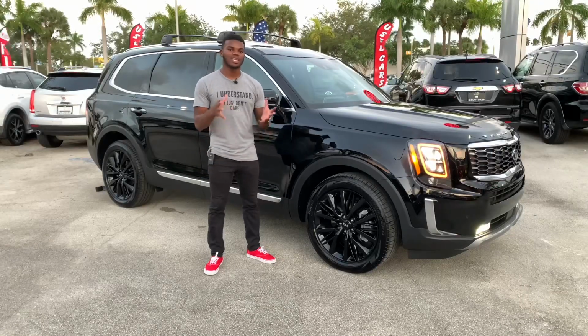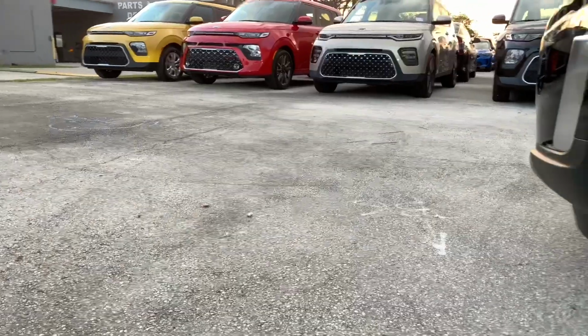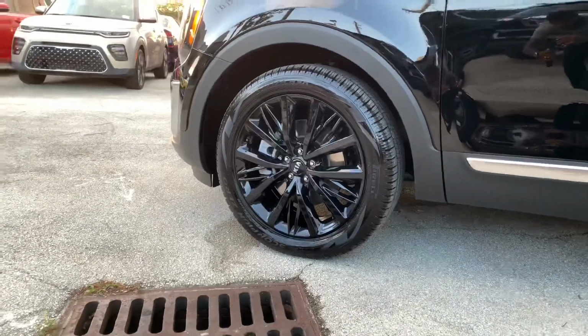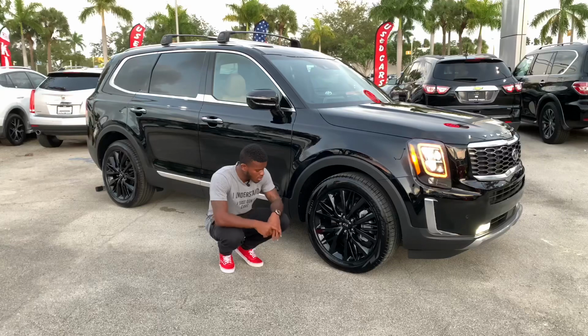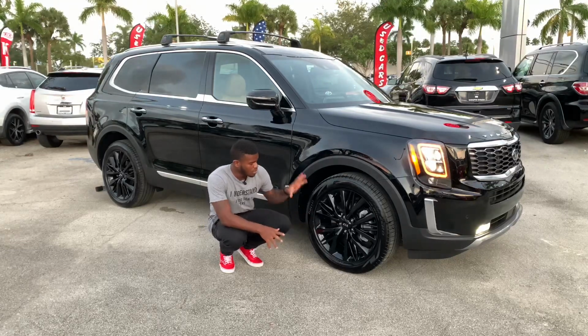All right, guys, so we're in the side profile of the 2020 Kia Telluride. We're gonna start off with the tires. These are Scorpion tires. These are all season tires. You also have this gloss black multi-spoke wheel, which I think looks phenomenal. You also have 4 disc brakes for all wheels. These are a 245/50 tire with a 20-inch rim. So it doesn't look bad, it looks good.